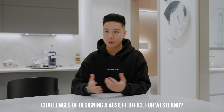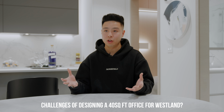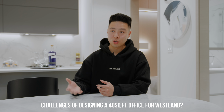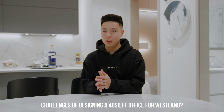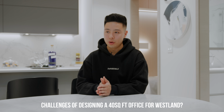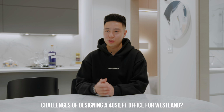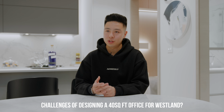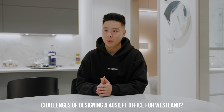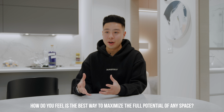So we went through a lot of ideas, whether it was positioning a desk a certain way, a sitting or standing desk, utilizing storage and the millwork. The design aspect of it in a room that doesn't have a window is also one that we had to consider as well. So I think the biggest challenge overall is the fact that it is 40 square foot to work with. So trying to be effective with what we put in it was what we spent most of the time trying to prioritize.